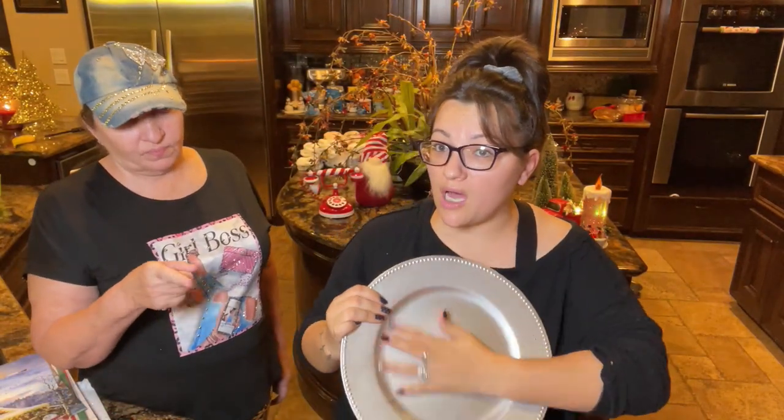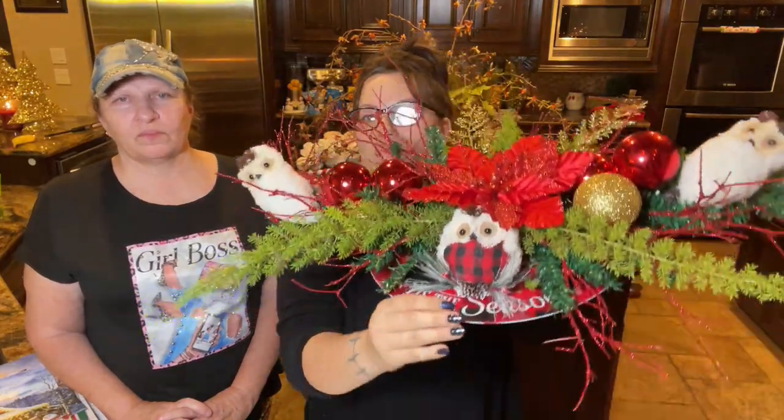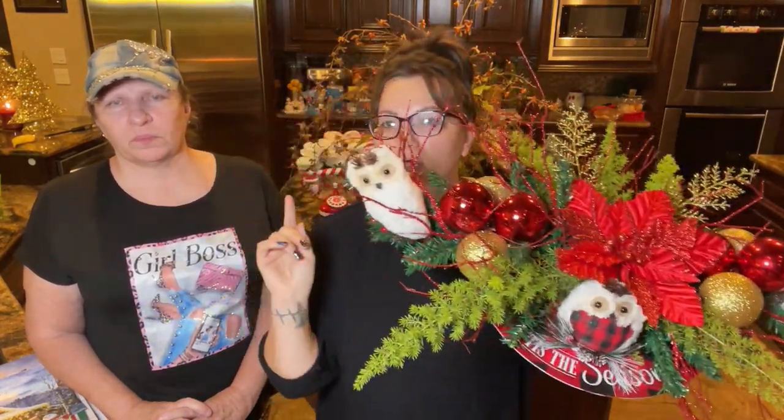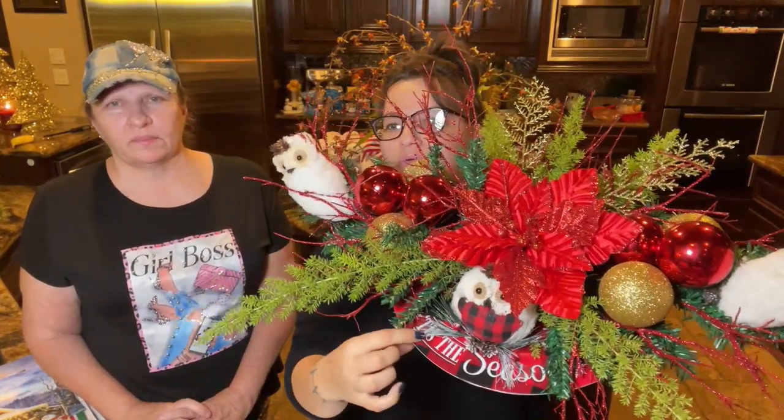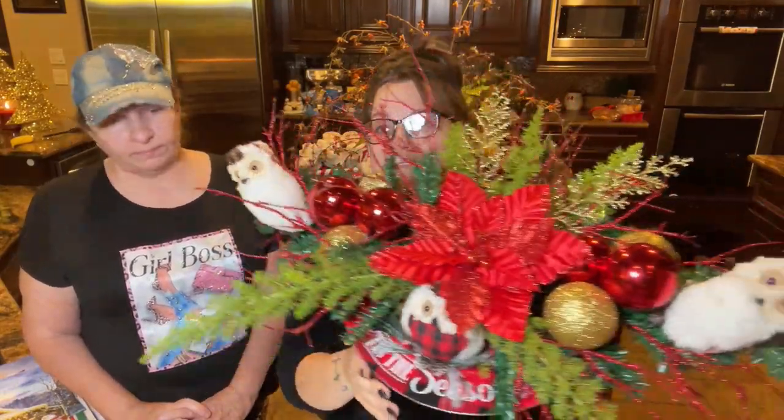Oh my God, you guys, I found this silver charger. Now, if you remember when I made this the other day, let me show it to you quick. Do you remember when I made this and I used the charger that Pamela got me? Pamela got me 14 of these buffalo check chargers, because remember my theme in the living room is buffalo check, candy cane, lollipop situation. So we're going to use this for our dinner table this year.